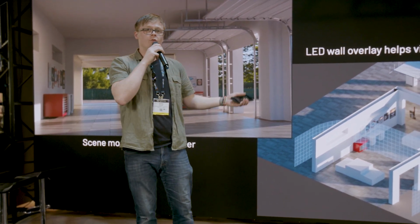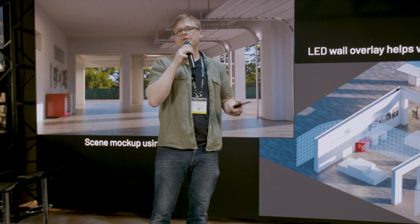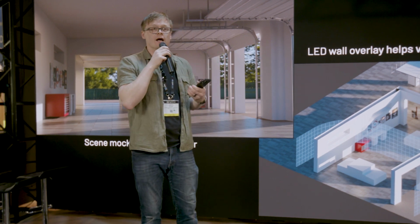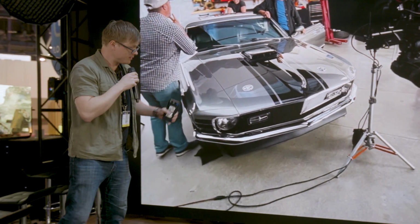The LED wall will project those objects for you, but the way the camera sees them, they might not have the correct depth of field or other lens characteristics. Something about them might not seem real. And then this is from our behind the scenes from our real set.